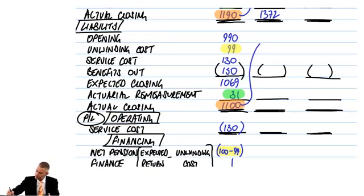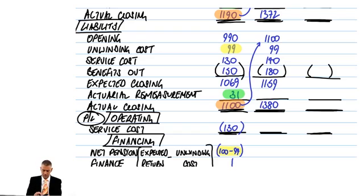So the 1100. 9% again, so 99. Service cost 140. And benefits out we repeat, which is 180. Then we add down to 1199 plus 140 minus 180 gives 1159. The actual closing is 1380. Massive jump in the liability. 221.